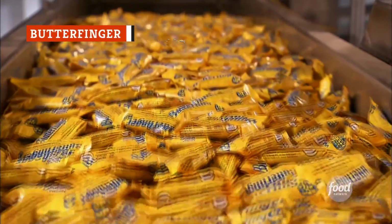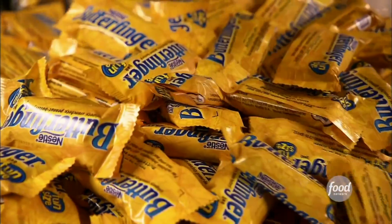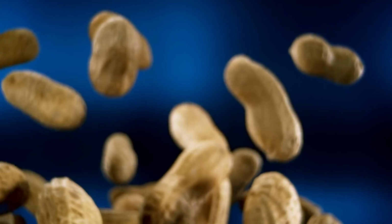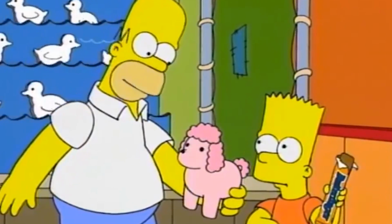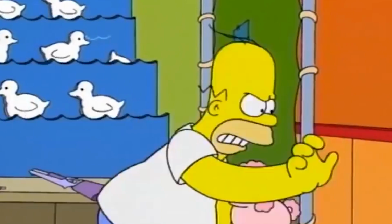Butterfingers are definitely unique, and like so many unique things, people either love them or hate them. There's really no in-between. The Butterfinger is likely so divisive because of the texture of the candy layers. If you're expecting a deliciously creamy peanut butter experience, this definitely isn't it. As the old Bart Simpson commercials advertised, Butterfingers are crispity and crunchity, not smooth and creamy.